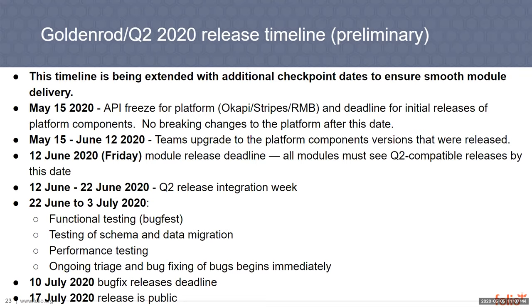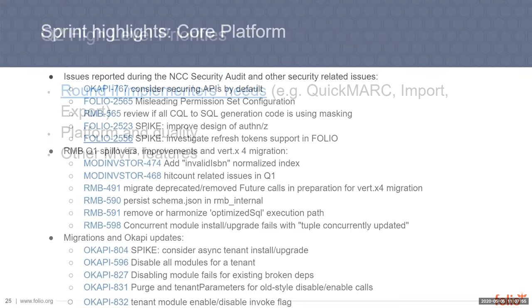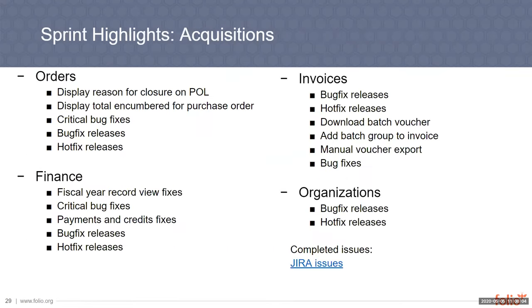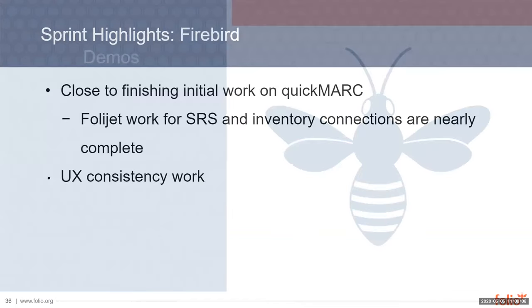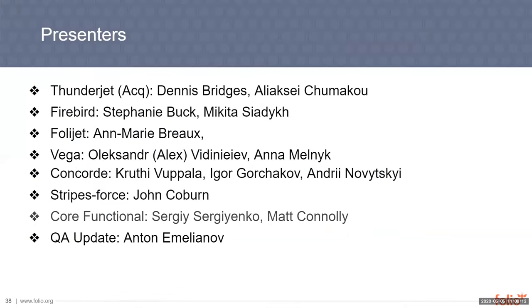All right, thanks, Jakob. Thank you. All right, so as usual, we have each team's sprint highlights here on the slides if you're interested in taking a look at the details, but we're just gonna jump straight to the demos. So when we get there. All right, so we will kick it off with Thunderjet and Dennis. And let me stop sharing so you can take over.